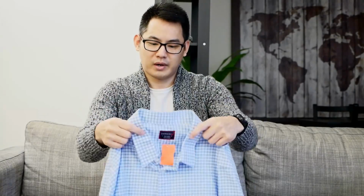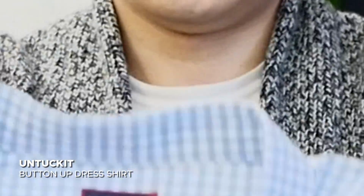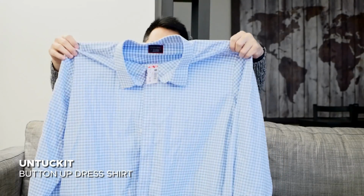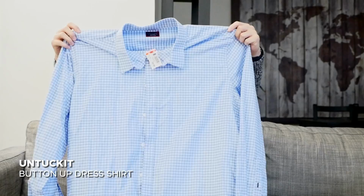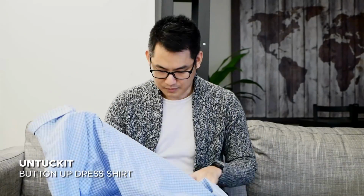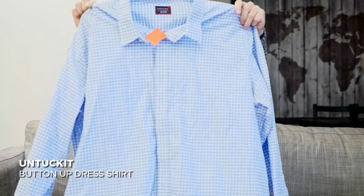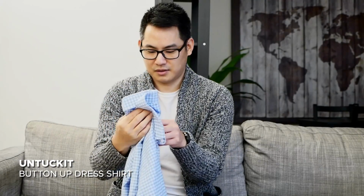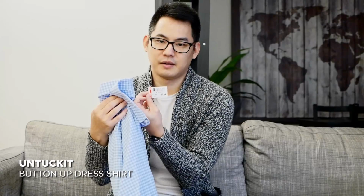Next is also first time finding this brand in the wild, Untuckit. These shirts are meant to be worn untucked, hence the name. Baby blue gingham check sort of pattern, double XL, 100% cotton. And it costs $4.99.